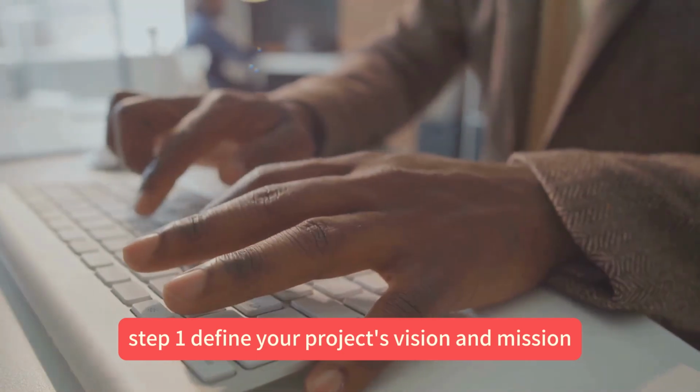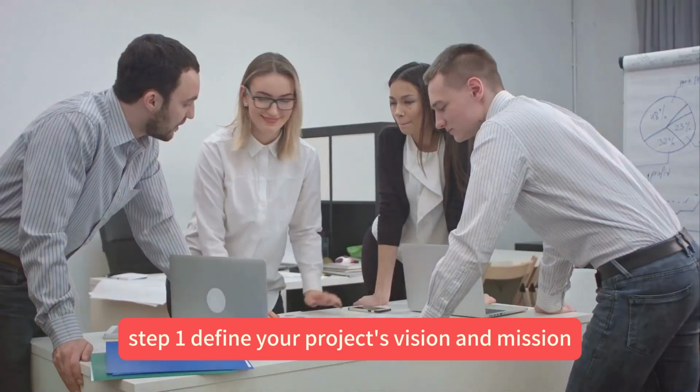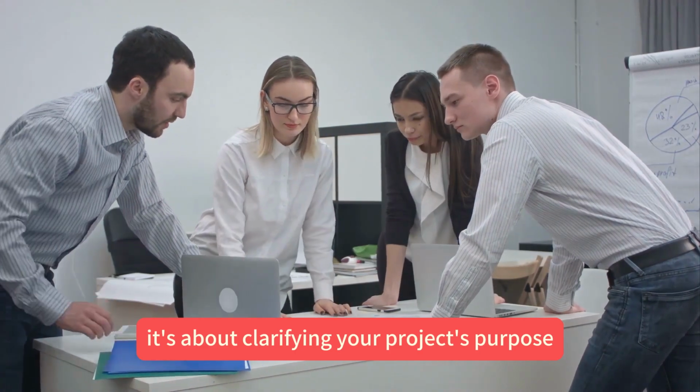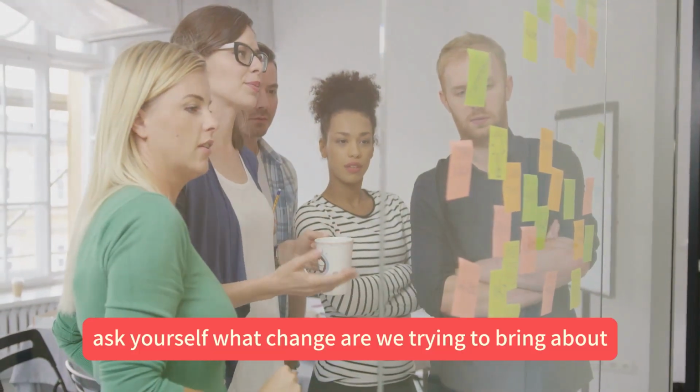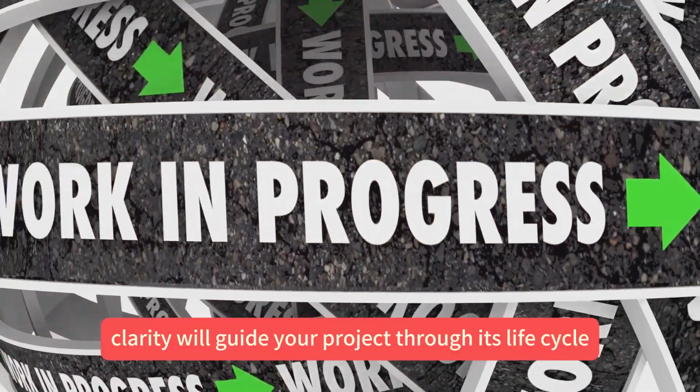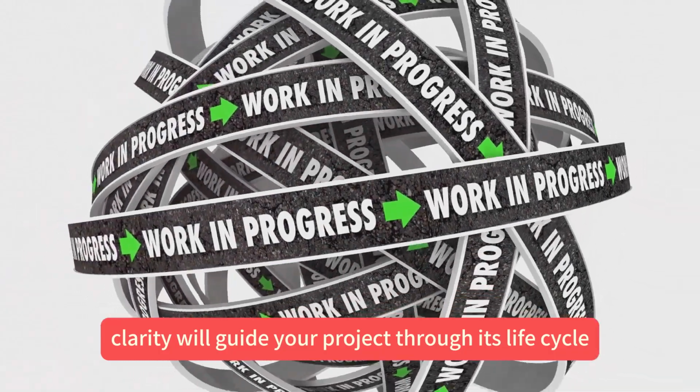Step 1. Define your project's vision and mission. This isn't just corporate jargon. It's about clarifying your project's purpose. Ask yourself, what change are we trying to bring about? Or what problem are we solving? This clarity will guide your project through its life cycle.